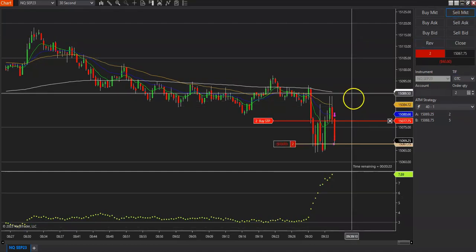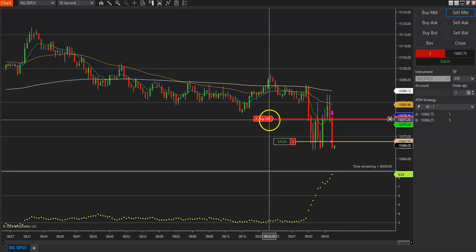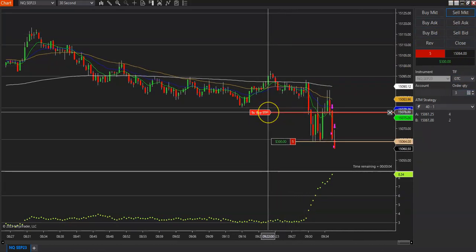Take two shares here because I see the double top form. Now I think we're going to fail, and I want to add into this. We'll pull back. Okay, I'm in with five contracts.